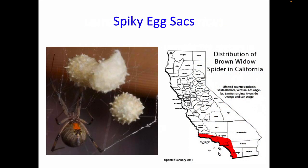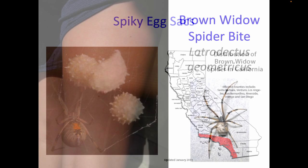I showed you before a black widow spider and its smooth round egg sac. The brown widow spider has these spiky egg sacs, and I showed this map of California showing the distribution of the brown widow spider as of 2011. And you'll notice this includes all of Orange County.